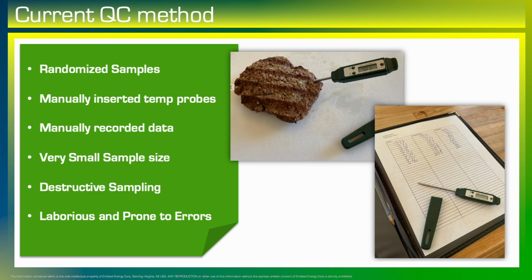So it's not enough to just collect said temperatures using randomized sampling. That only provides a small portion of data and will result in higher amounts of waste if a product is found to be non-compliant. This leads me to my next point. The current method of collecting temperature contains much variation and only accounts for a small collection of data. This process is similar across all food manufacturers.